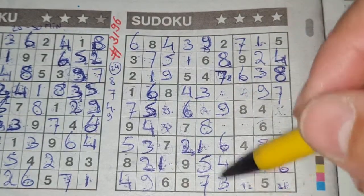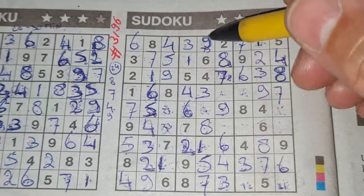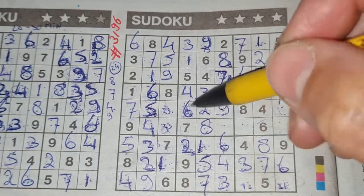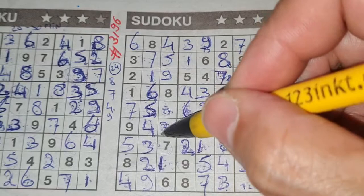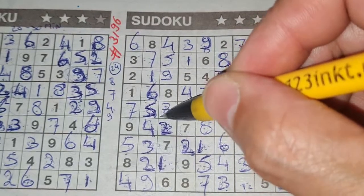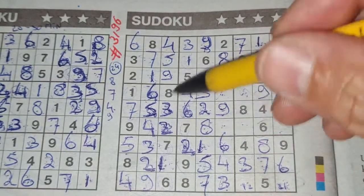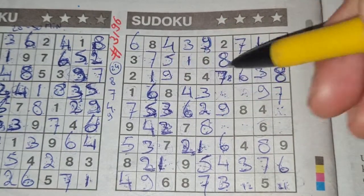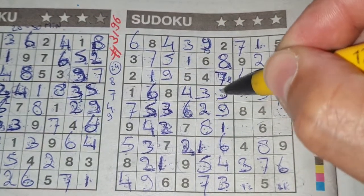So we have 2 in this column, 2 in that column. So the column between the middle column, the only place for the 2 should be there. Now we have a 2 there, so this box can't be 2 anymore. That box should be a 2, and this box should be a 3. Two numbers left in this big square, for numbers 1 and 5, we see here 1, no 1 there. 1 should be here, and a 5 goes there.